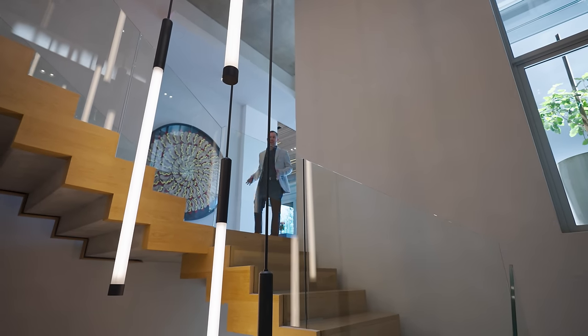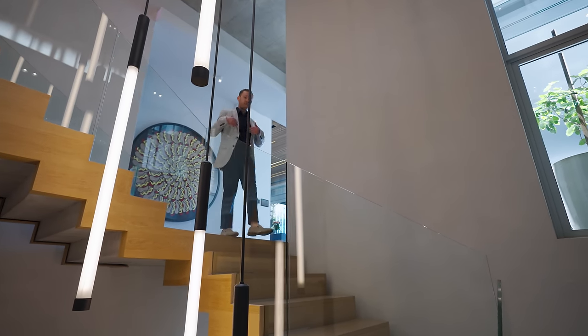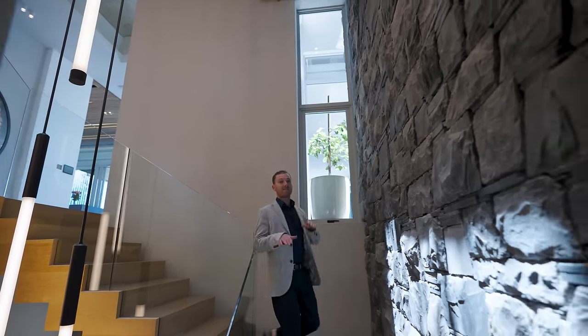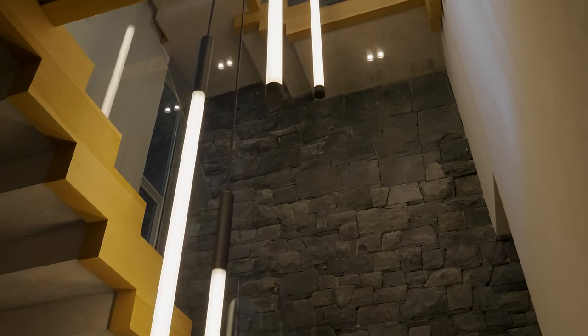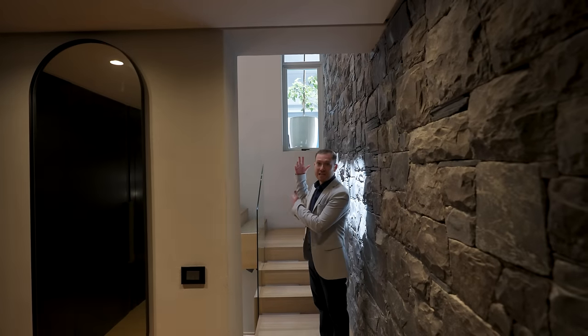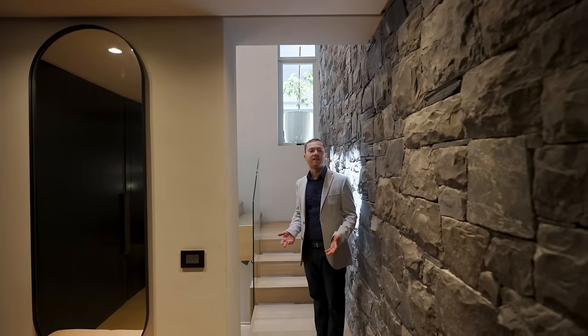Coming back to the landing area of the living space, coming down the stairs, and I want to head to the powder room, which is just in front of me. And it's midway between these two levels as it serves the entertainment area and, of course, the lounge and dining area above, so it's so easy for your guests to access.